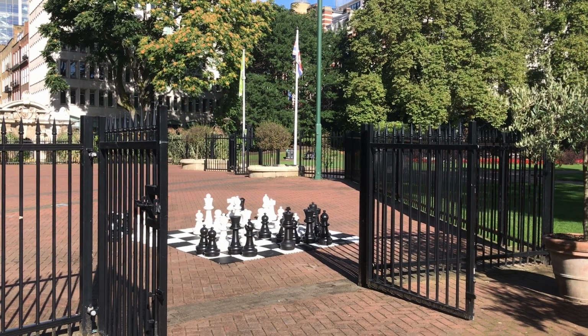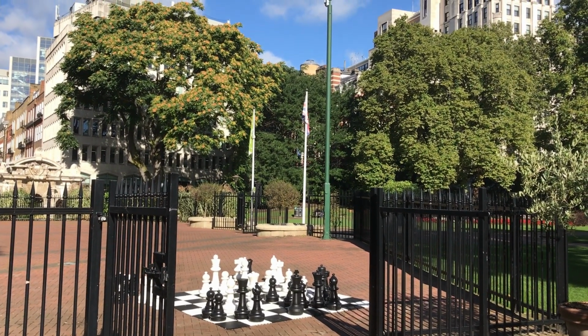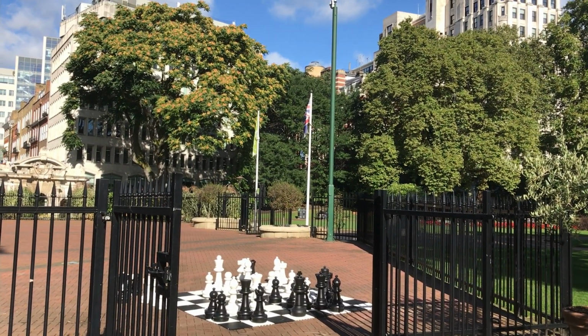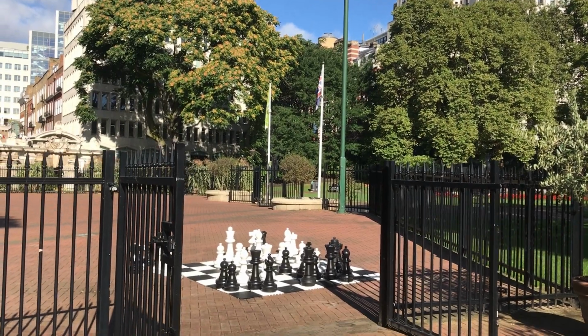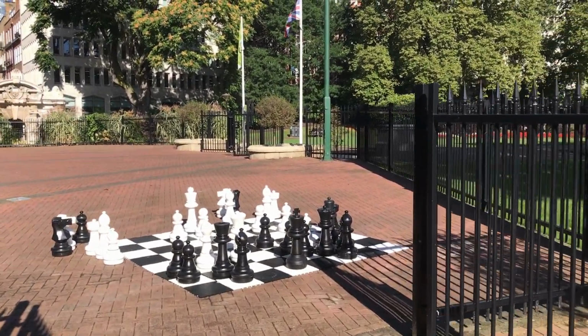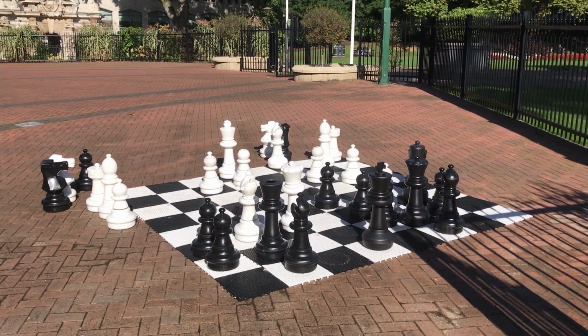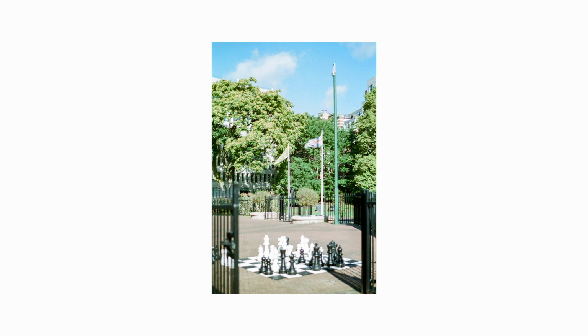Some months ago, in July I think, there was a chess festival in London where they set up life-size chessboards for chess lovers to play. I think I'm safe to assume that it looked exactly just like this. I'm not sure what they're doing here, but they deserve a photo anyway.